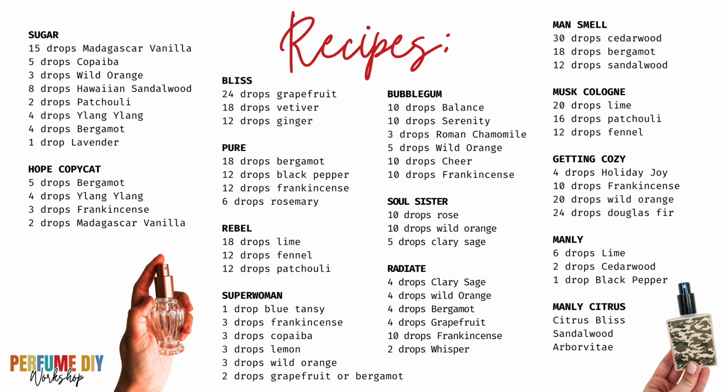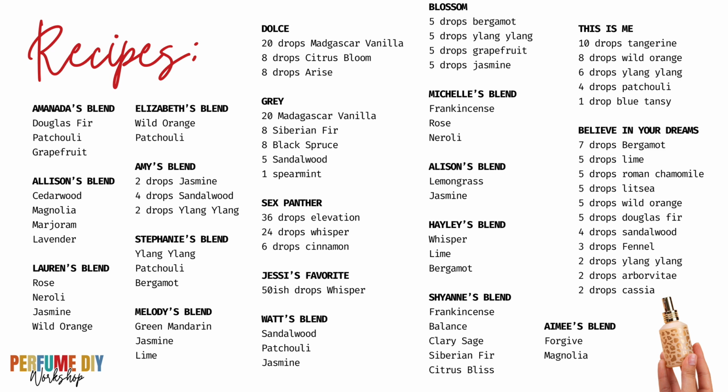And then here's another, just different. I started going through this great thread in a group I'm in with all doTERRA people, and it was all about perfumes. That's why I couldn't think of names. There's Amanda's blend, Allison's blend, or Lauren's blend. Ultimately, if you find one you like, it's going to be your blend, so you call it your blend. Not all of them even have the number of drops. It's just combos that people love together, thinking specifically of perfume.